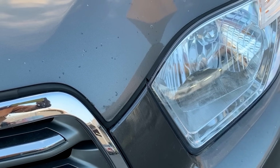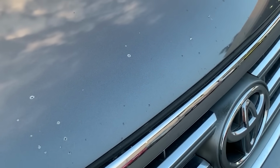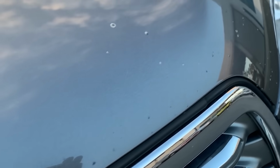The only thing that I can really hone in on is, for instance, this. Now you'll see that these small rock chips have become more like craters over time, and this will just keep growing and growing and growing until you actually have to get the front hood repainted. I don't know whether it was a problem with the paint or the clear coat or the primer, but you do have a problem here, and I see it on a lot of my Highlander inspections.